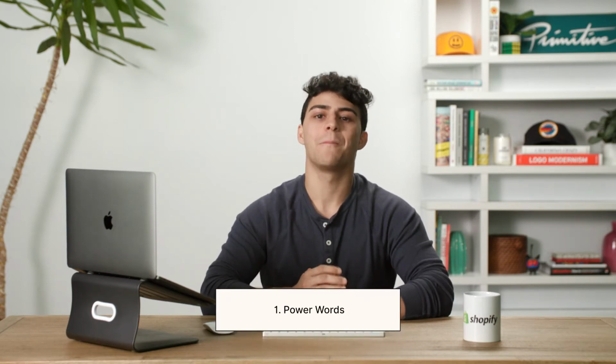Now, let's walk through our best practices for leveraging push notifications. First, let's talk about power words. The right words at the right time can get someone to stop what they're doing, read a notification, and take action. So what are power words, and how do they help boost conversions? Power words are persuasive words used to trigger a psychological or emotional response. They're called power words because they compel people to take action.